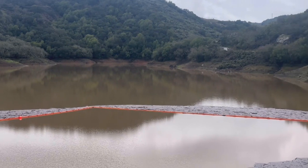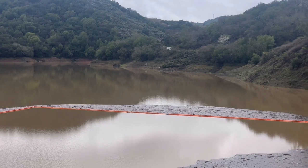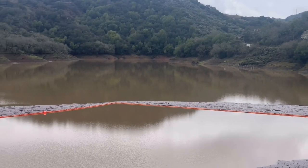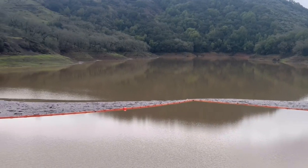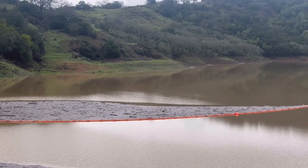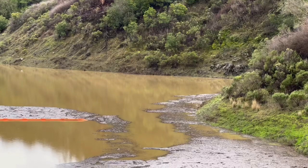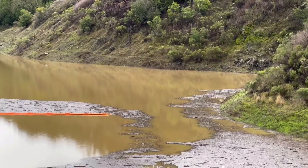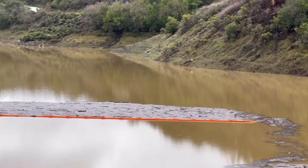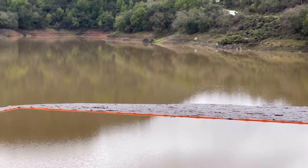The orange barrier there was intended to contain that. You see those typically with like an oil spill or something to the effect. But that's not solid, it's floating. It's floating debris. Still quite nice to be out there, even though it's a rainy day.